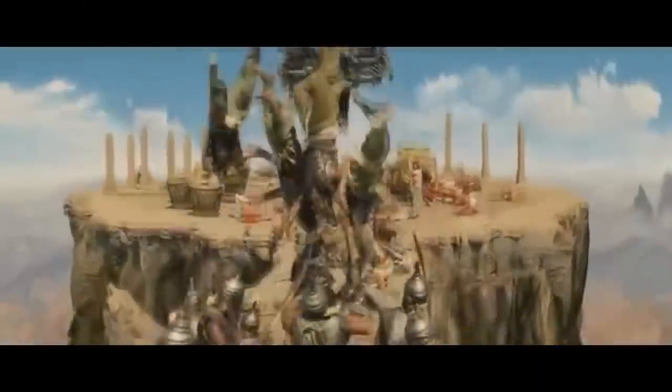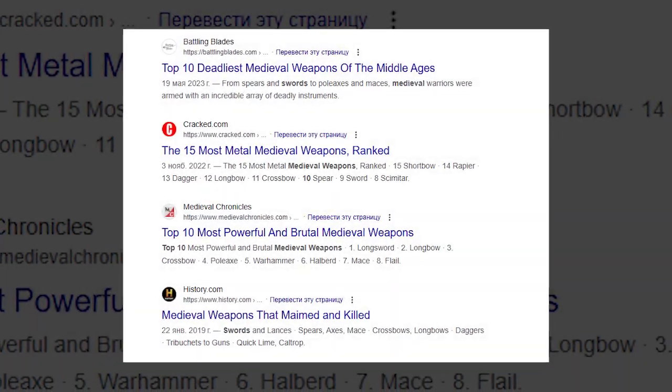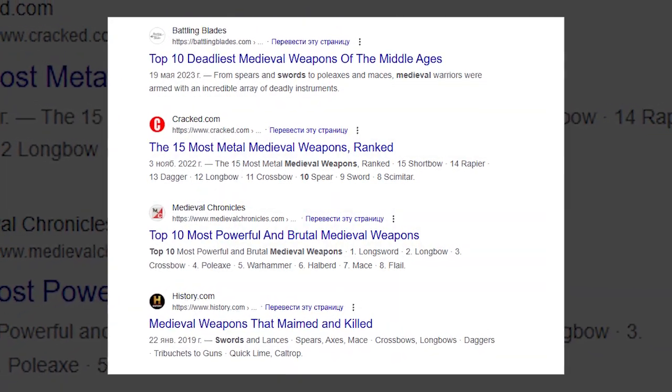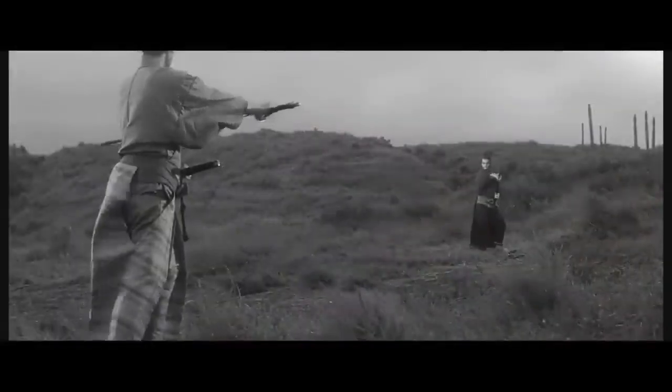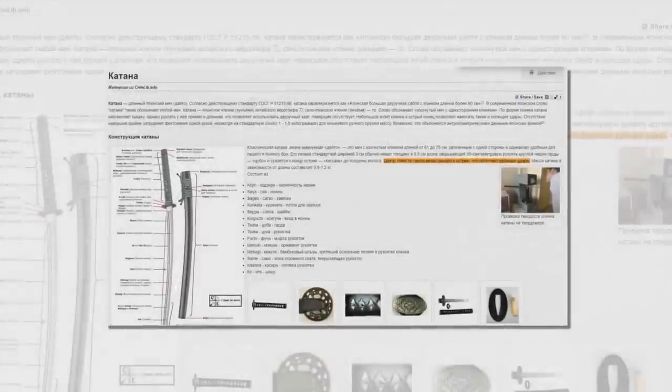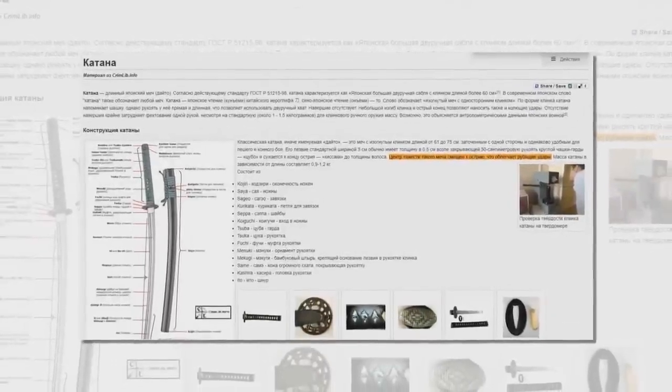But what was the most destructive melee weapon of the Middle Ages? The internet is full of lists showcasing different examples, but authors rarely explain their choices. The katana often makes an appearance. Like any saber, the katana's center of gravity is set well away from the hilt, about a palm and a half. This suggests it wasn't designed for classical fencing, but rather for delivering swift, unexpected strikes.